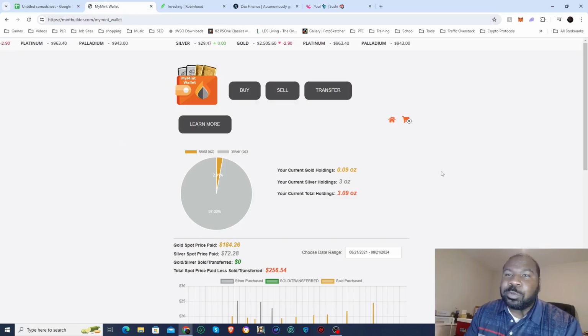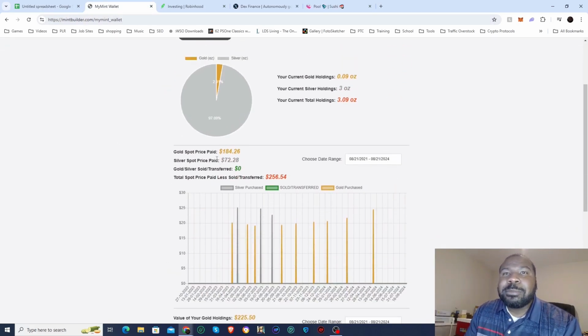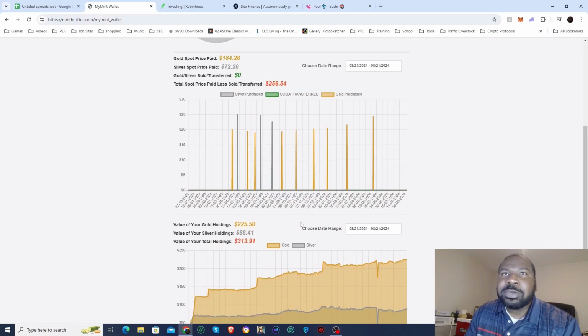Metals is up really high, especially gold. Gold is doing really well. But my current investment is $184.26 in gold, $72.28 in silver, for a total investment of $256.54.